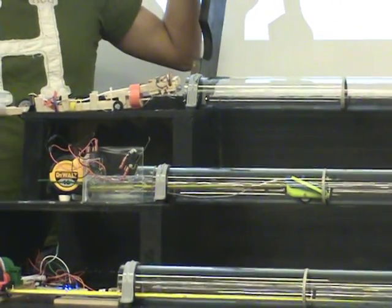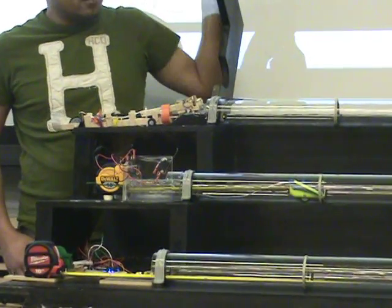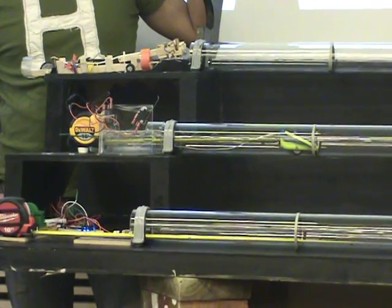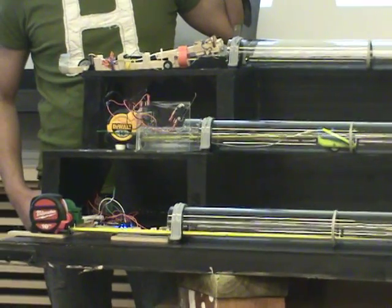Alright, that will be the end of the round. We have device 6 that was able to start but not enter the chamber. We had device 4 that started and made it past the 12-inch line. And we had device 5 that just... Poor Luis!